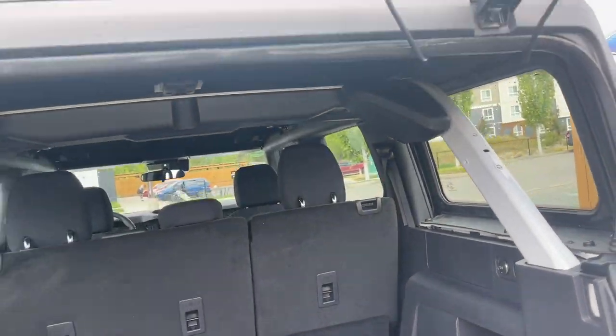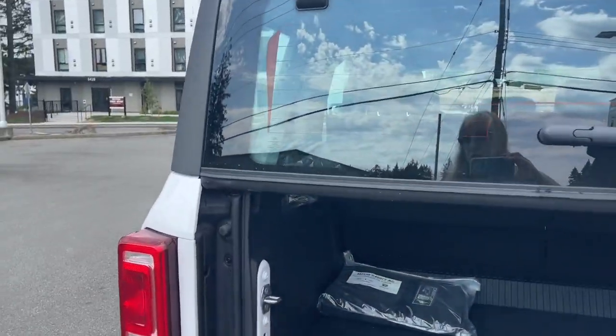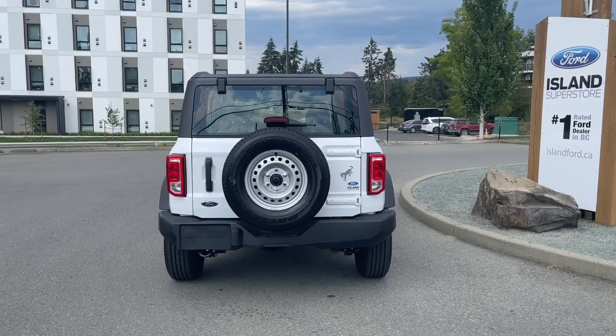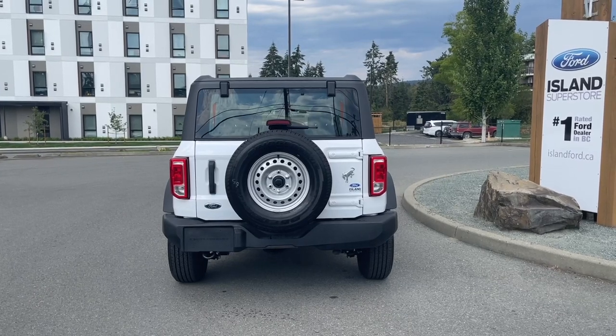And then when you want to close it up, just put your hand on the top. It'll come right down. And then you just swing the tailgate closed and you're all set to go. So you then lock everything up and head out, or you can jump in and head out on your latest adventure.